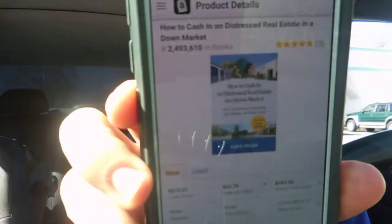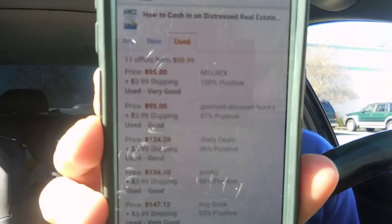So real estate's always something that people are trying to make money on, and apparently this is a good book. More than likely, it's got good information, and there are just few copies floating around out there. Amazon only has 14 copies. The new version's going for $200. Wish I had a new copy, or like new even. The used is starting at 95, and then it jumps up. So there's a very good copy and a good copy for 95, and then it jumps up to $134.